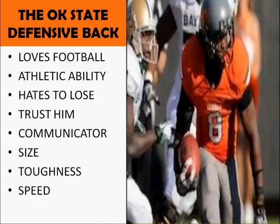Very important that a guy has the proper size for a defensive back as a corner or a safety to be able to operate in today's football. Then, especially at the safety position, but don't leave it out at the corner position, the guy has to have toughness about him. He has to be mentally tough as well as physically tough.